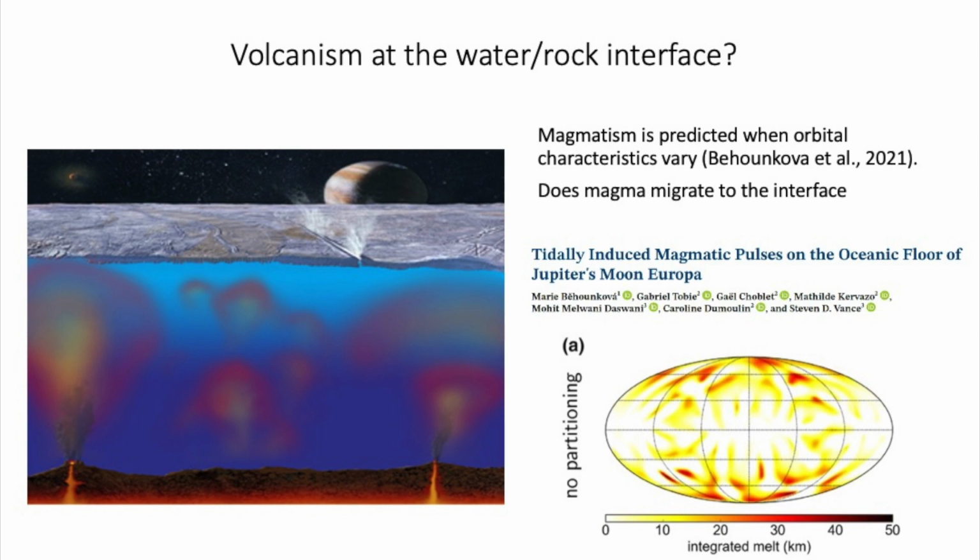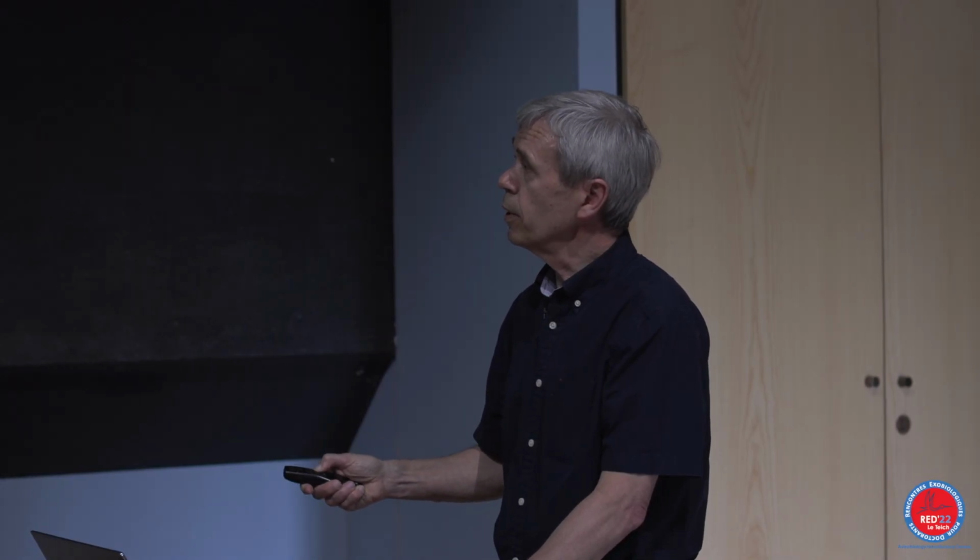So recently there was a paper by Marie Behounkova and co-authors, in 2021. And they predicted that inside Europa's core, you can have places where you have partial melt. And then the next question is whether the magma can migrate to the interface between the rock and the ocean, and whether you can generate hydrothermal circulation into this environment. So it's not impossible. Models can predict that. Other models would predict that most of the heat is actually in the ice crust rather than the rocky mantle.